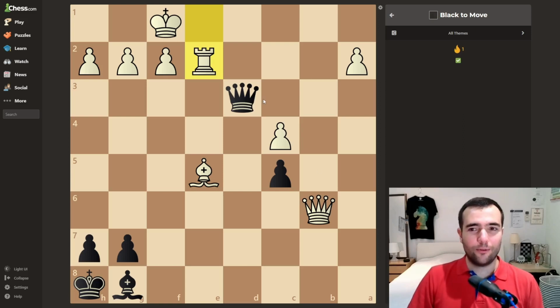So black to move. Again, material-wise, we're down a rook. We don't have a rook. Queen and bishop versus queen, bishop, rook. Interesting position. Let's get started with the process.